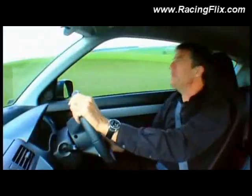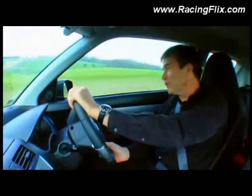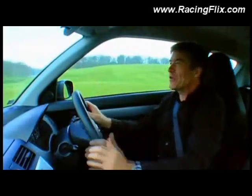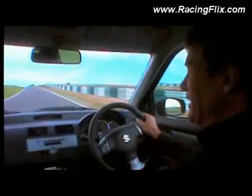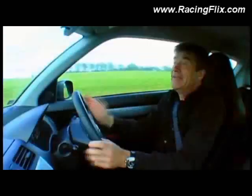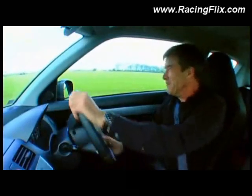Having tested it in the hills of southern Wales, I've got to say I've got a bit of a soft spot for this Suzuki Swift. I had a lot of fun driving it, and for under 12 grand you've got 123 horsepower, a little hot hatch. It's got a great interior as well, I think, that is pleasing to the eye, and I love this integrated radio, a great steering wheel, good seats. Everything about it is, as its name says, sporty.